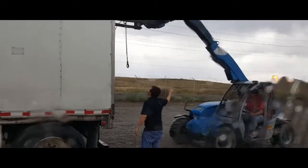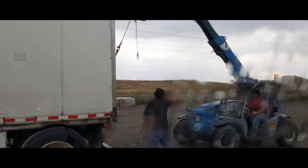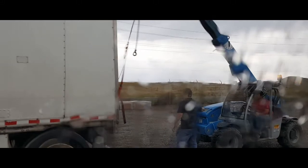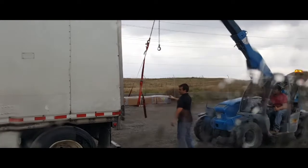Okay, so here's the second crate, and it looks like they've got to chain it to get it out of there. That's pretty intense. So this whole yurt thing is not for the faint of heart.